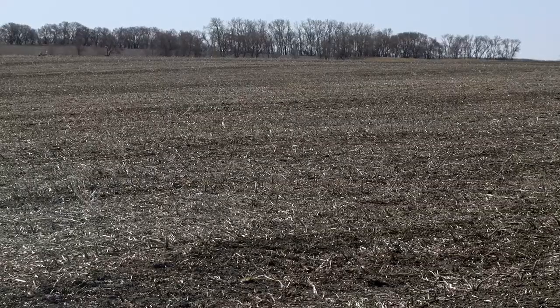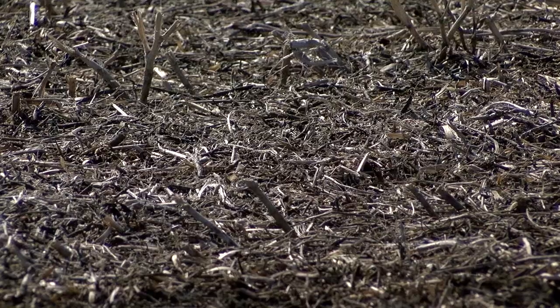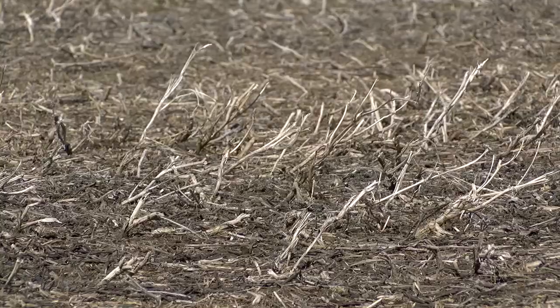A farmer could easily come into this field and plant wheat without doing anything to the ground. That would be my first step. Just try it. One less cultivator pass. Try one less chisel plow pass.